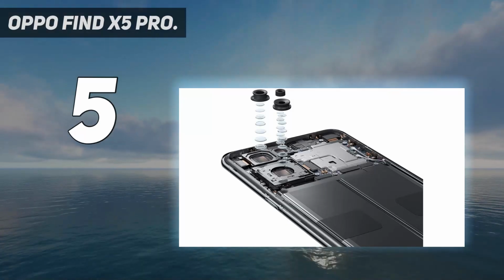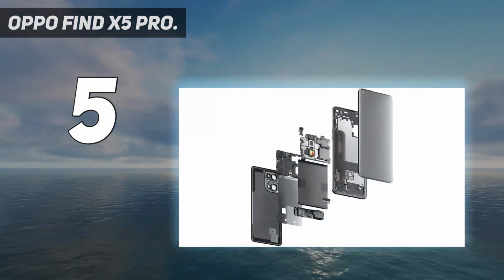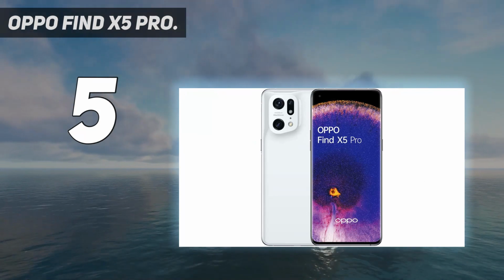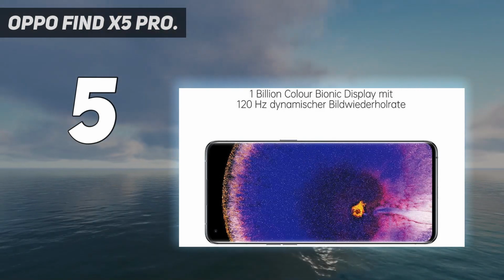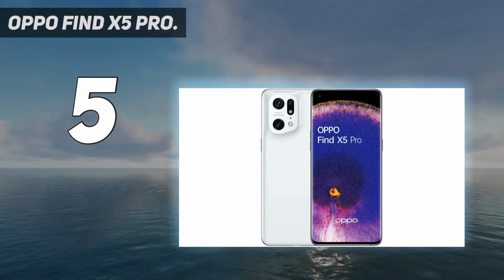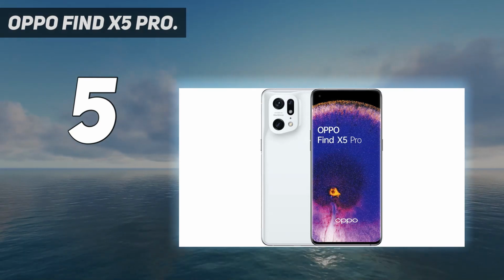Oppo Find X5 Pro. The camera on the Oppo Find X5 Pro is both one of its strong suits and one of its weak suits, as it depends on which lens you're using. The main 50MP f/1.7 snapper is superb, as is the 50MP f/2 ultra-wide one. Both cameras are capable of taking bright, detailed, colorful pictures.